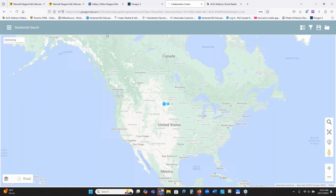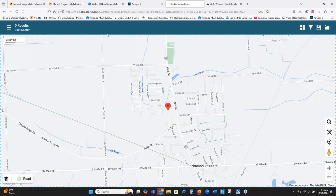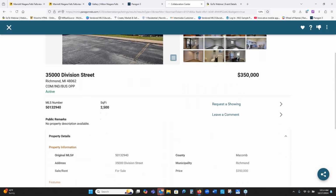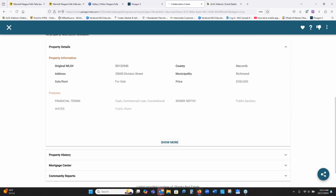Obviously, I'm on a desktop and not my phone, but the first time that they use it, it will ask them to allow it to find their location. And as you can see, it's immediately brought me to right where I am. And now if I'm interested in looking at a particular listing, I can click right on that listing that I'm standing next to, and it's going to pull that up right in front of me.